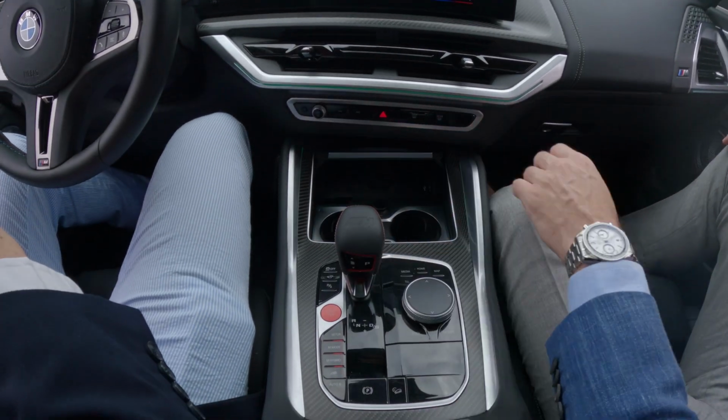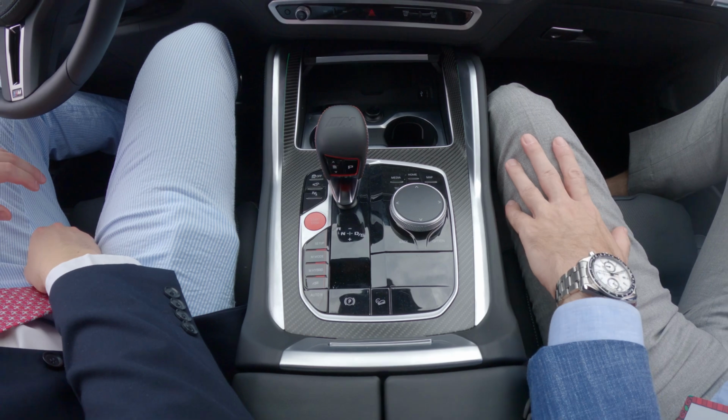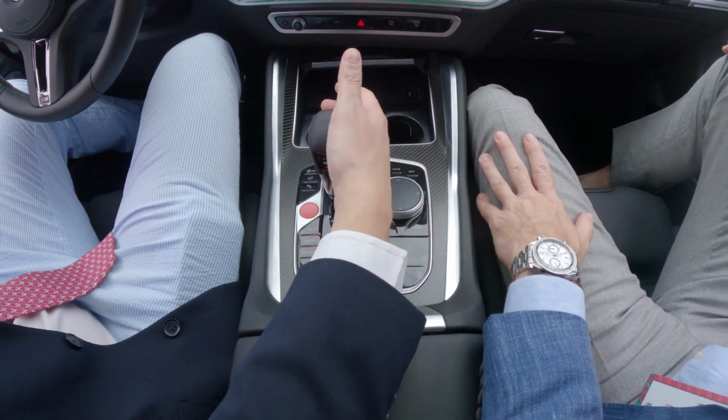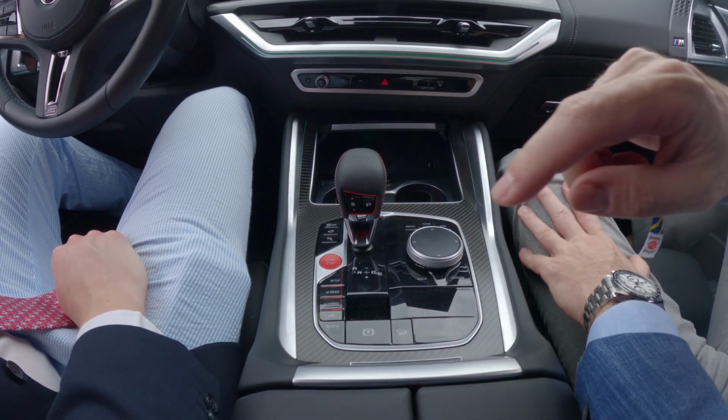I'm assuming a bunch of luxury features here too, right? So cool cup holders, wireless charging. We also have, of course, the iconic M gear shifter as well. And I see an M hybrid button right there.